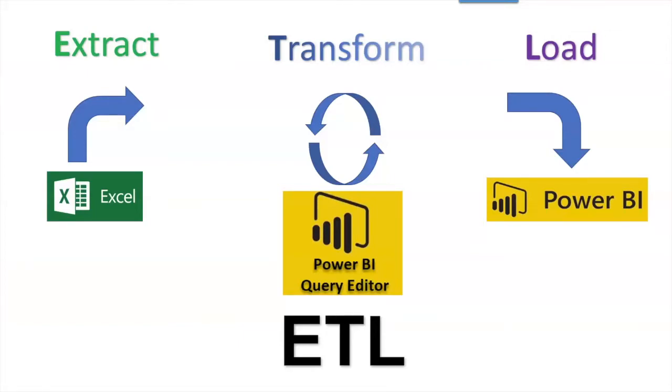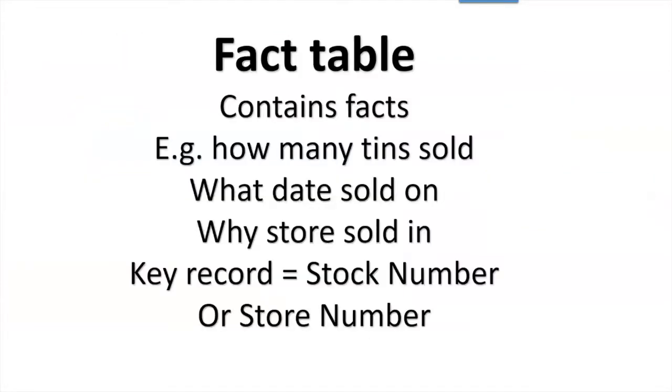So what we're going to do as part of the presentation today and part of the demonstration is we're going to extract some data from an Excel spreadsheet. I'm going to transform it. I'm going to make some changes to it using a tool called the Power BI Query Editor, built into Power BI Desktop. And I'm going to load the data into Power BI Desktop. So I'm going to do some ETL. We're also going to talk quickly about fact tables.